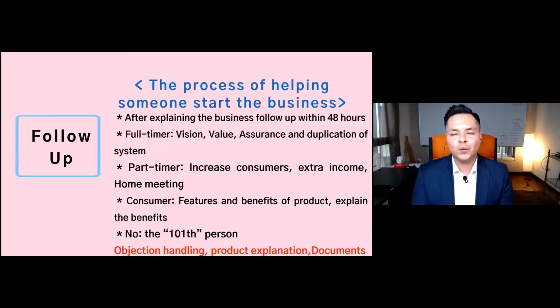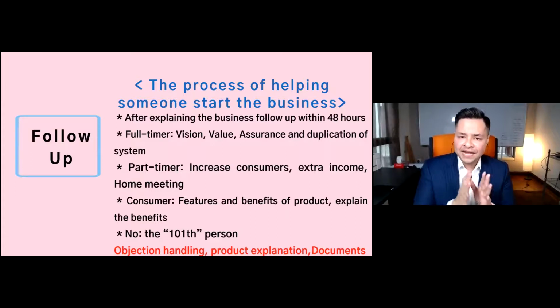That is basically what you're going to need to explain and deliver to the other person. Okay, so that is what I mean when I say that you need to deliver the document. So these are the processes that you need to go through in order to follow up. I don't want to explain so much about this because it should be simple and clear and straight to the point.